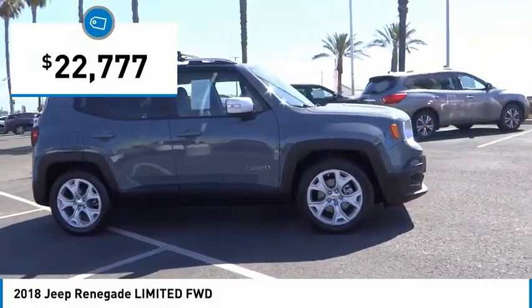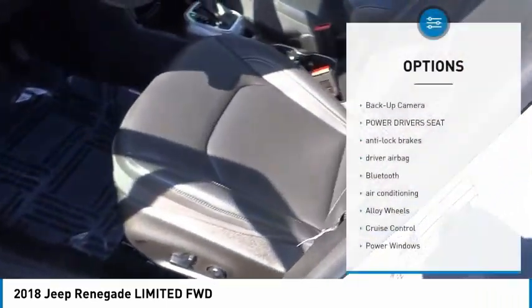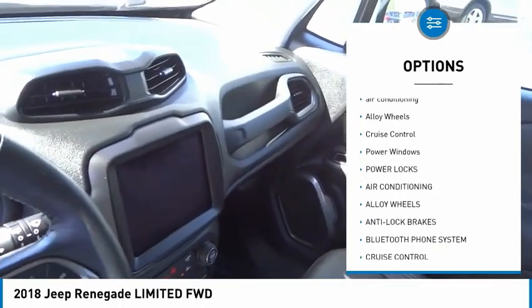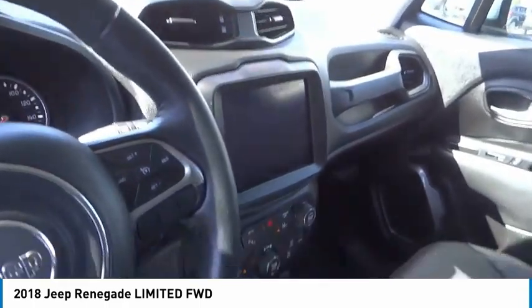below $25,000. This vehicle has less than 25,000 miles. Here are some of this vehicle's great options: backup camera, power driver's seat, anti-lock brakes, driver airbag, Bluetooth, air conditioning, alloy wheels, cruise control, power windows, power locks.